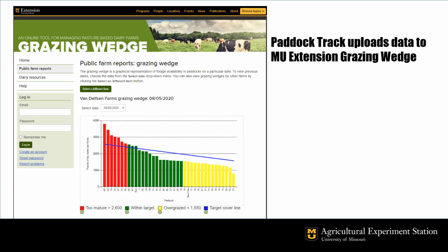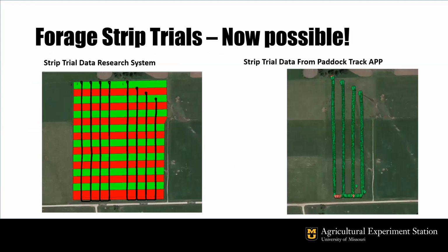Today, my goal and Kent's goal is to talk about how we're transitioning this technology, not just to look at the grazing wedge, but also to use that app to collect data to do strip trials on farmer fields. On the left here, I'm showing how we collect data using the research data, and on the right, this is the same trial being collected by the application.